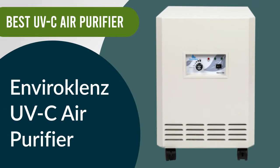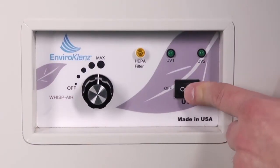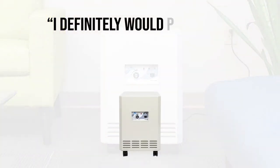The EnviroCleanse UVC is an American-made air purifier that features a medical-grade HEPA filter and UVC lamps that continuously shine on the filter to kill organisms like bacteria, mold, and viruses.